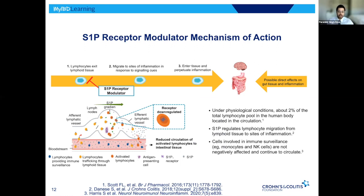An S1P receptor allows the immune cells to go from your lymph nodes into your blood vessels to sites of inflammation. What they do is they create this gradient of receptor activation, which serves as a homing mechanism for these immune cells to come out of the lymph nodes and go towards the sites of inflammation like a shark following blood. And these receptors, when activated, can migrate these immune cells out to the area of inflammation.